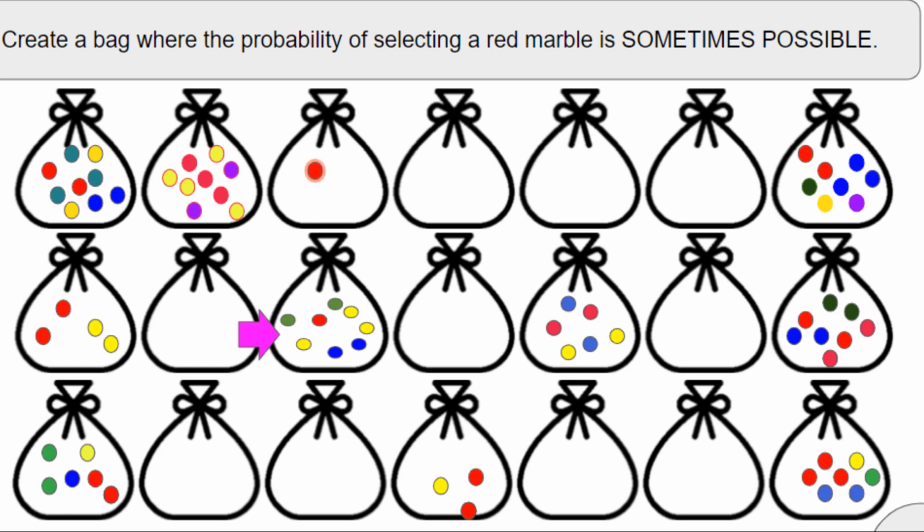Another one of my favorite questions is, here in the pink arrow, we have 2 red marbles. But in this one over here, we have 3 red marbles. I would love to ask which one would have a greater probability and how do you know? Kind of getting that idea of ratio versus exact number out. But I love this because everyone gets to create their own, so it's not like you just have the one that we all look at and analyze. We could ask other questions.